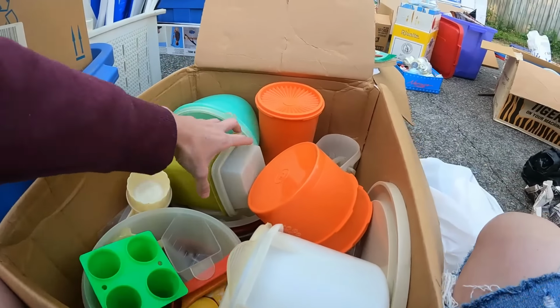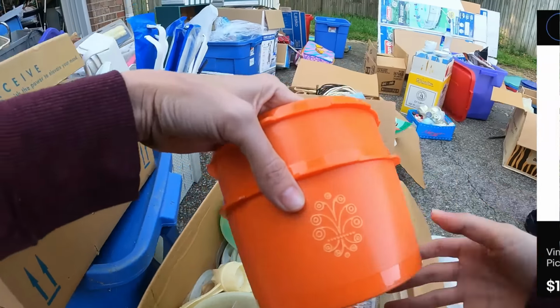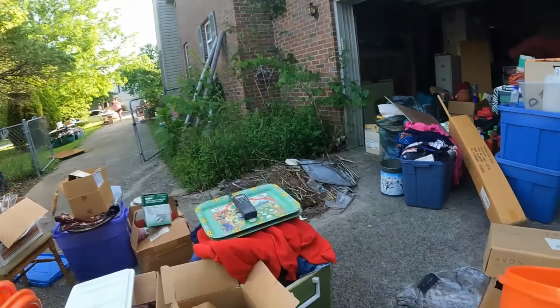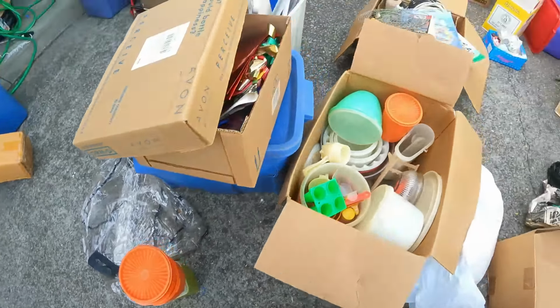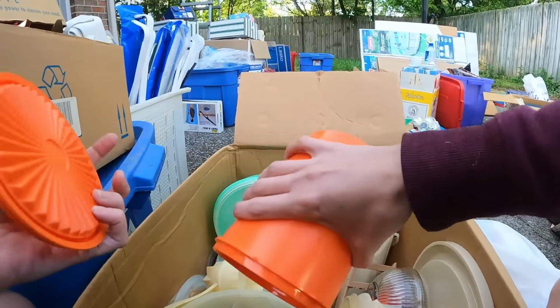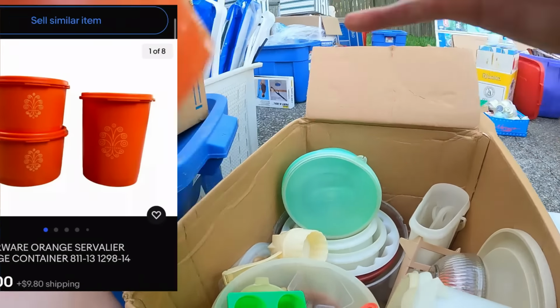Kevin, don't faint if you want to. Ooh, I saw these lids in the other one. Yes. Can't believe there's only one other person here right now. And he's leaving with nothing. Yay, matching set. That matches the other ones.